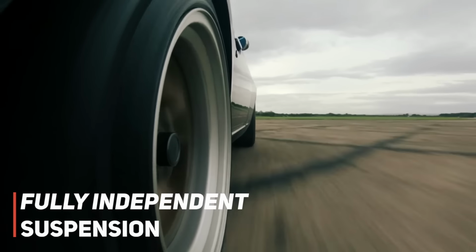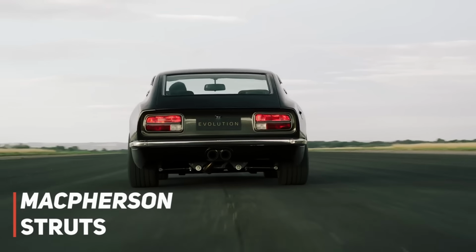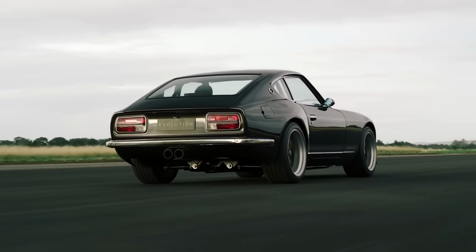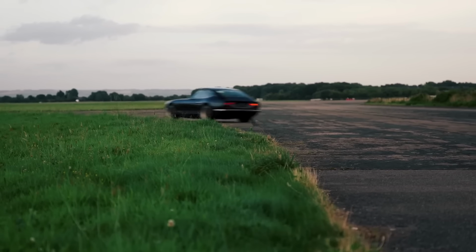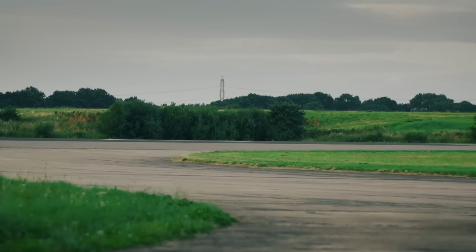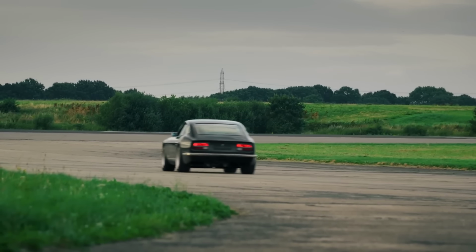Fully independent suspension, McPherson struts up front and in the rear, gave the 240Z a balanced, responsive ride. It was smooth on the road, communicative through corners, and actually enjoyable to drive hard. This wasn't a muscle car that only knew how to go straight. This was a proper sports machine.